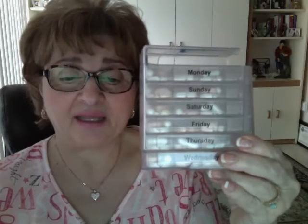So it's a little pricey, about $14.49 or something like that. And then there was some shipping involved. I paid about $4 or $5 in shipping. But I liked it. And the only disappointment I had, outside of the box coming home busted up, was that the compartments are not as deep as I thought they would be. They're a little on the shallow side.